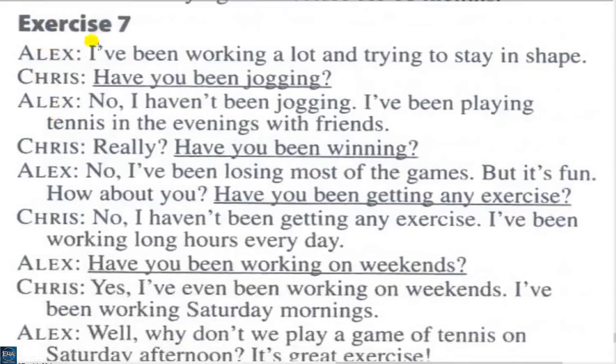Exercise 7. Alex and Chris. This is a conversation. I've been working a lot and trying to stay in shape. Have you been jogging? No, I haven't been jogging. I've been playing tennis in the evenings with friends. Really? Have you been winning? No, I've been losing most of the games. But it's fun. How about you?